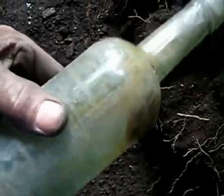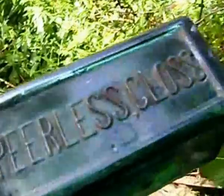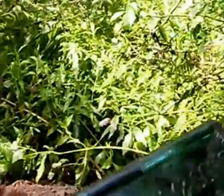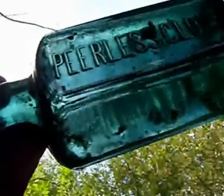First find, another early looking Yorkshire relish. Really interesting. It's quite a common bottle even on the later tips like the Hathaway's Peerless Gloss, but that's an earlier bottle. It's a lovely deeper sea green, nearly turquoise actually. Just better quality, these older bottles. A little ink.